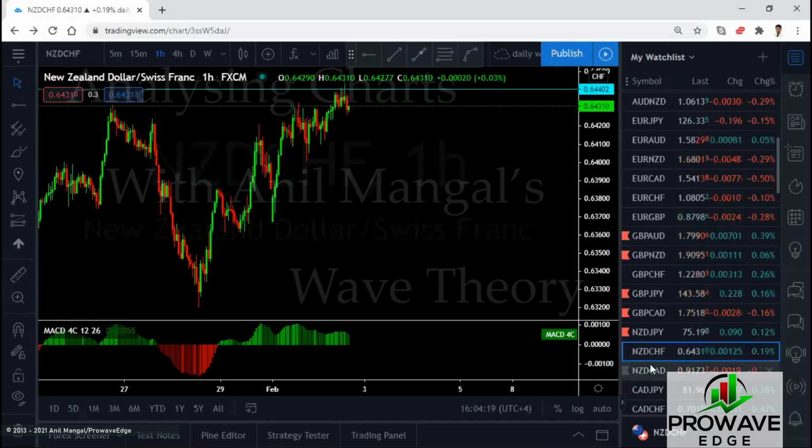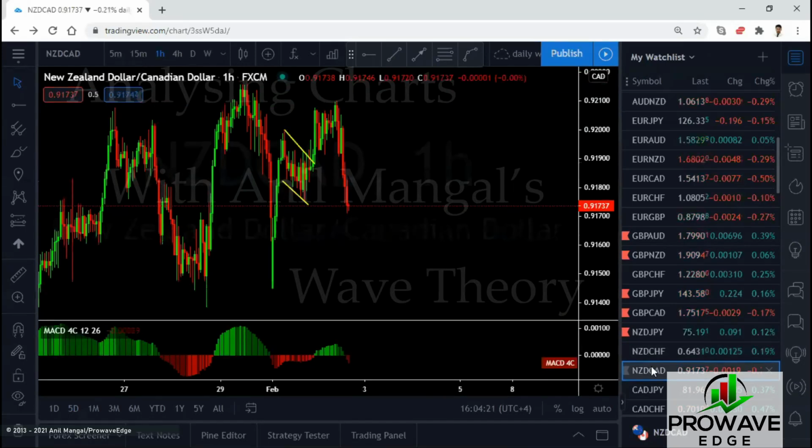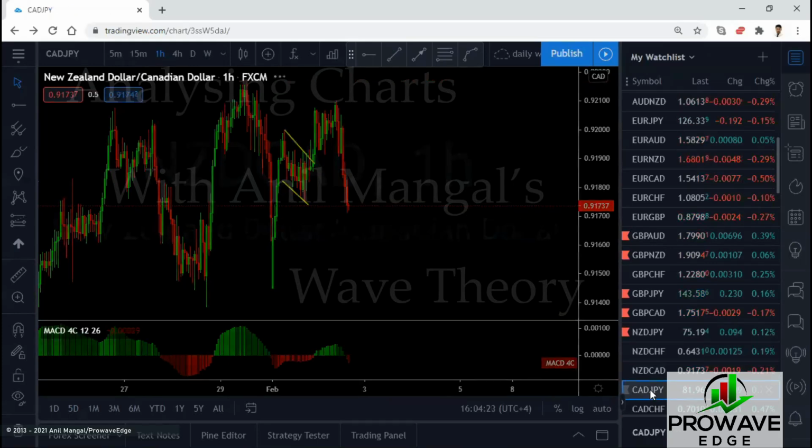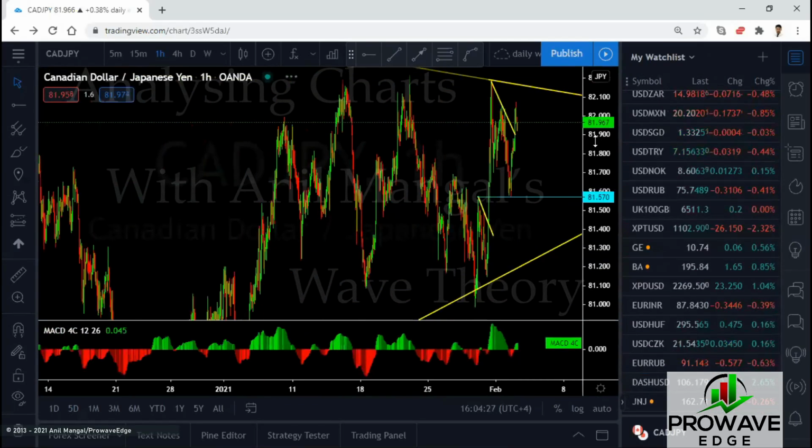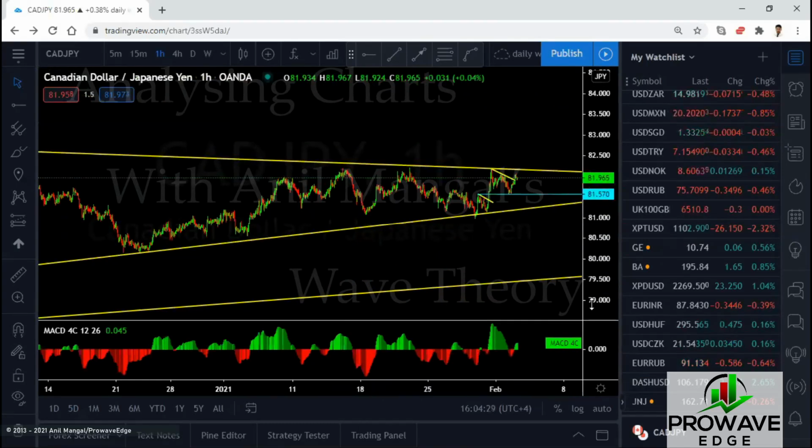New Zealand Swiss. Stay away from this for now. New Zealand CAD. Stay away from this for now. CAD yen. It's a buy setup. You can go with the buy. They might break out of this. Yep, they might break out.